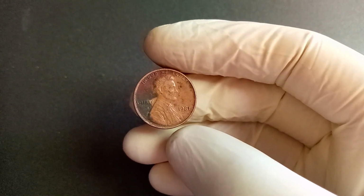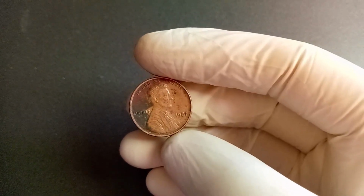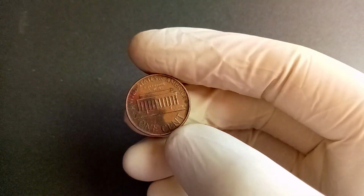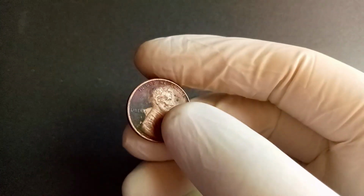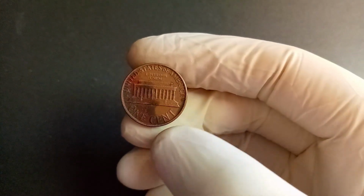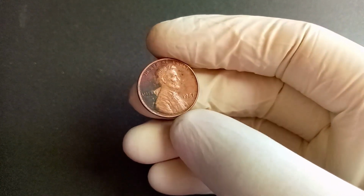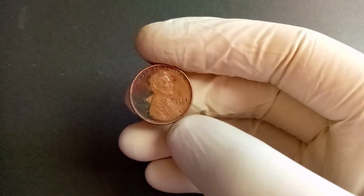But the real jackpot comes when a 1981 no-mint mark Lincoln penny is found in a pristine, uncirculated condition, especially one with sharply defined details, original luster, and absolutely no wear. Those are the coins that command top dollar. Let's talk about one such coin. A rare 1981 no-mint mark Lincoln penny graded by a professional grading service as Mint State 67 Red was recently sold at auction for an eye-popping $62,938.